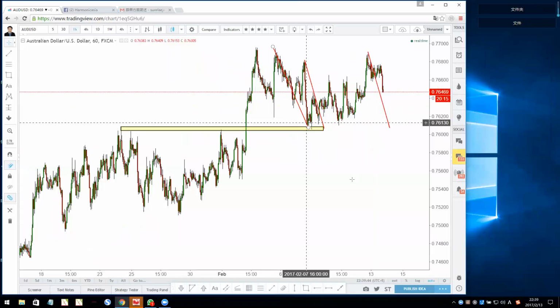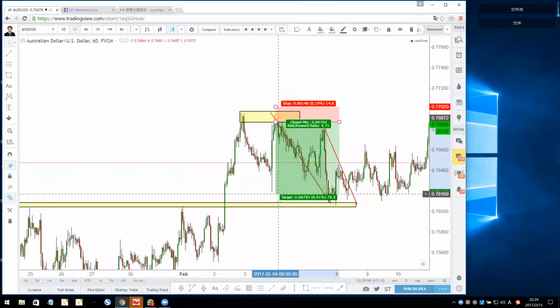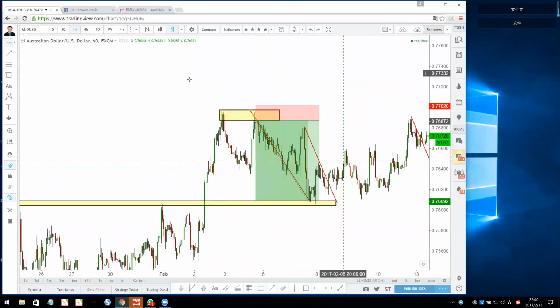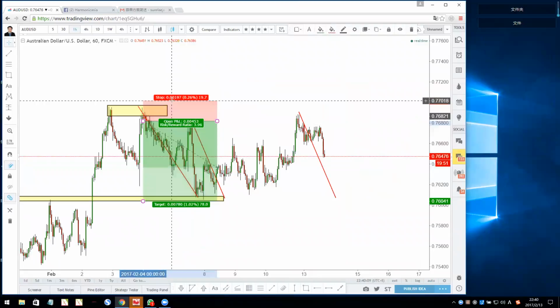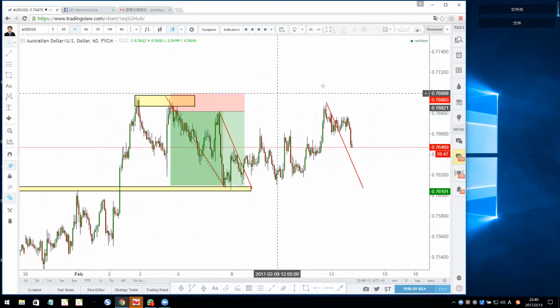Look here. The first time we short, we have almost 1 to 4. Okay. Yeah, 1 to 5 risk reward ratio, right? The second time we short, that is a slightly lower risk reward ratio, but it still gives me 1 to 2.4 risk reward ratio.